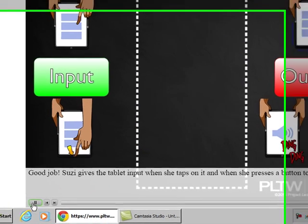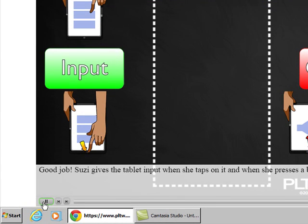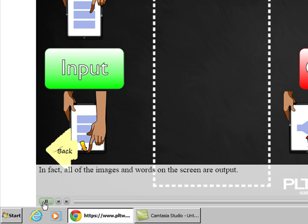Good job! Susie gives the tablet input when she taps on it and when she presses a button to turn it off. The tablet gives output to Susie when it vibrates and when it makes a sound. In fact, all of the images and words on the screen are output.